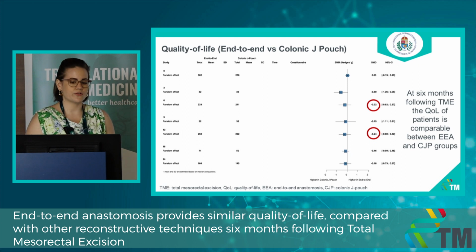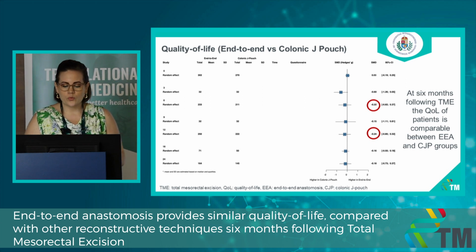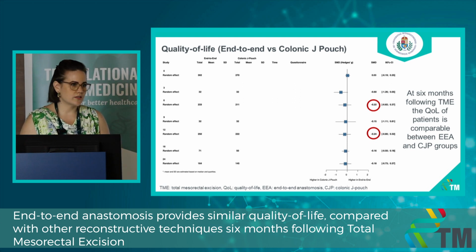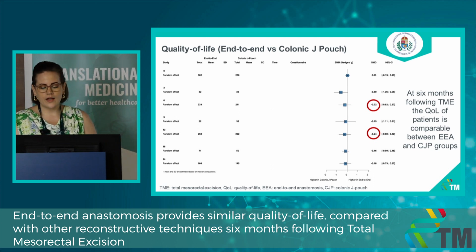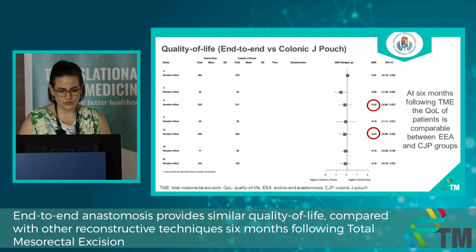Because of the varied questionnaires used to assess this outcome, we have used a measure of effect of standardized mean difference, which can be interpreted in the following way. If the standardized mean difference equals 0, there's no difference between the 2 studied arms. If it is smaller than 0, then there's a higher quality of life in the colonic J pouch or the side-to-end later on. And if it is higher than 0, then there's higher quality of life in the end-to-end group.